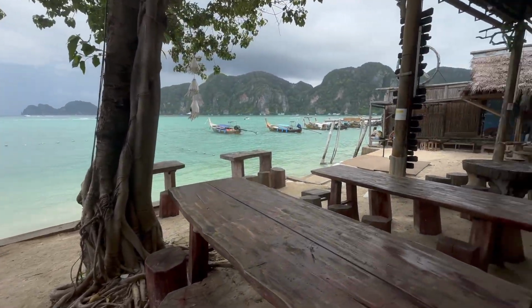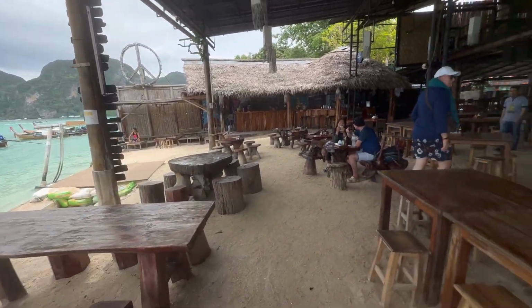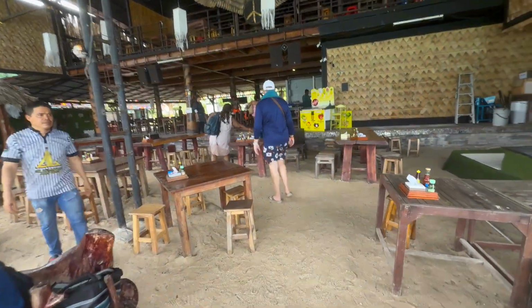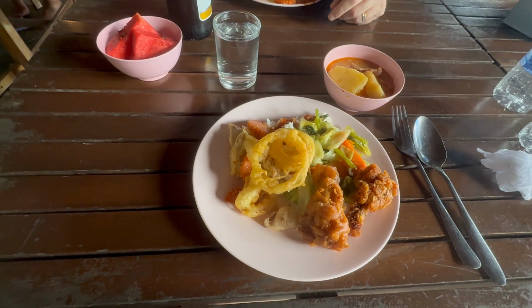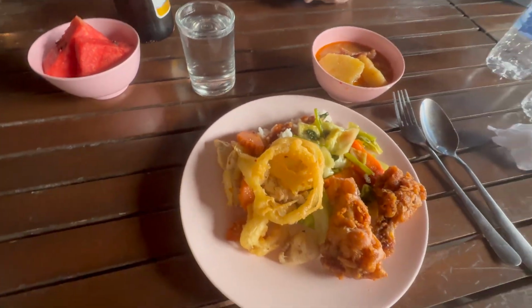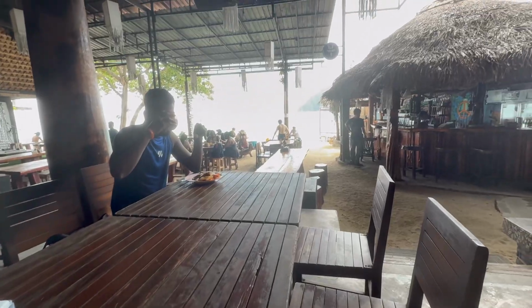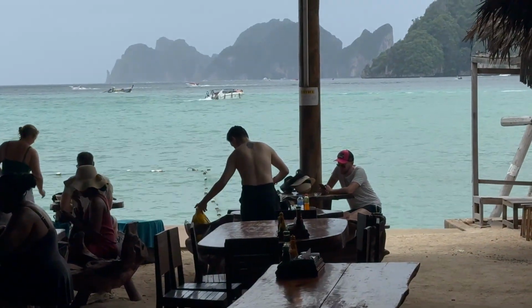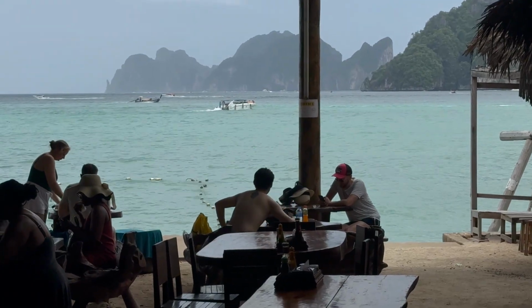So we're having lunch at the tour boat's restaurant on, I believe the island is called Phi Phi Don. Here's a buffet lunch. There were quite a few choices. But look at this view. Just beautiful.